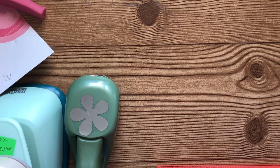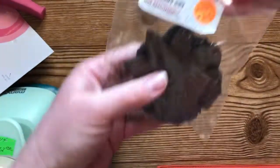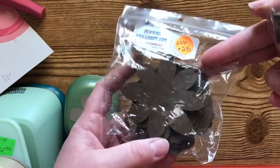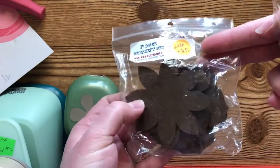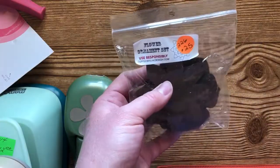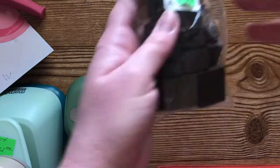I got some different embellishment type things. So these, they're calling them flower ornament sets, but basically they're these thick chipboard flowers, and they do have the holes punched for ornaments. Those were just $1. I thought those would be fun to embellish.